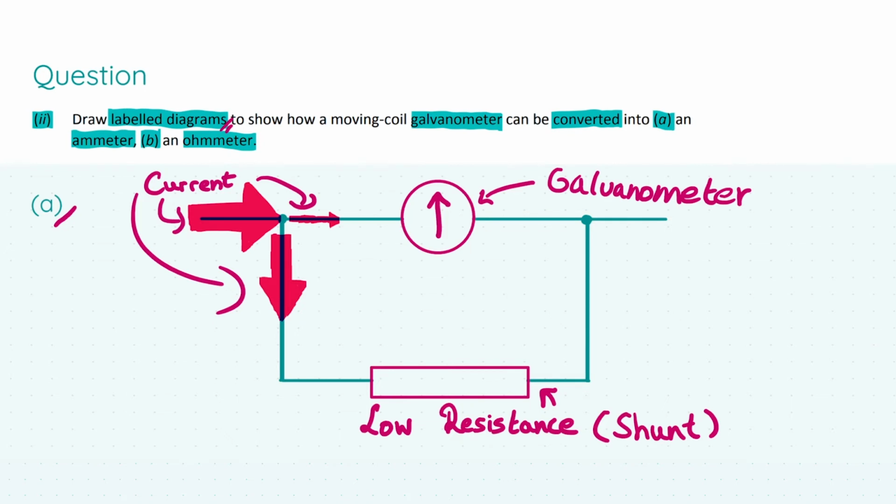So this is part A, showing how a galvanometer can be converted into an ammeter. And the setup is as follows. We have a low resistance, or what's called a shunt, and that must be in parallel with the galvanometer. Now, I have the circuit symbols for the galvanometer and the shunt, or the low resistance, in my diagram. I've also labeled them because, again, I want to exaggerate my point that these diagrams must be labeled. However, you do not need to learn these circuit symbols off by heart.